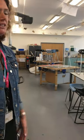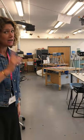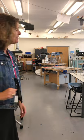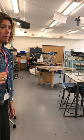Obviously, because nobody's in school at the moment, it looks like it's closed. But there's lots of different equipment that you can use. We've got 3D printers, we've got laser cutters. You can use all the saws and things under supervision, of course, to keep safe. And we make some really cool things in design technology when you come up to Writhlington.